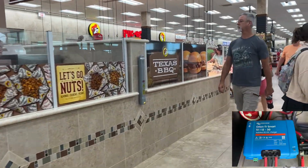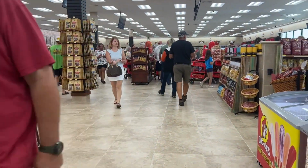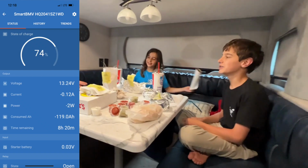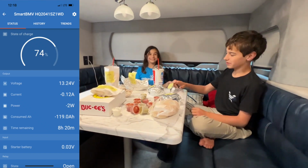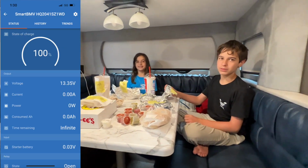A DC to DC charger may serve you better, even than solar, if you travel like we do. We recently stopped at a Bucky's and spent a couple hours with the air conditioning running in our unit. By the time we got 2 hours down the road, it was fully charged.